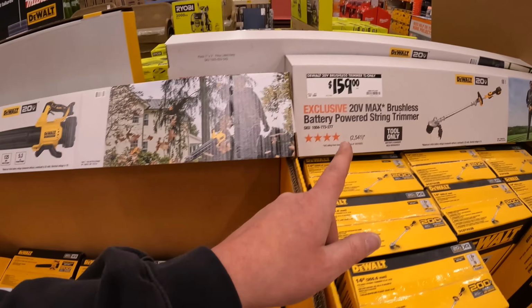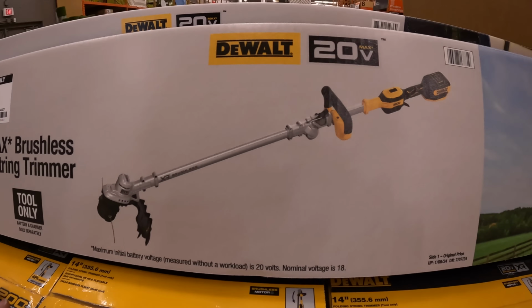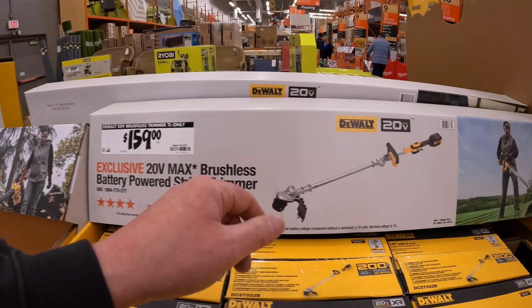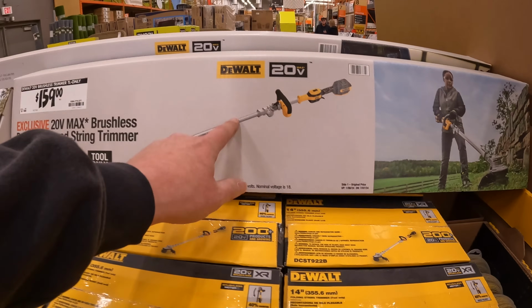Or this is a fantastic deal, $159 for the brushless string trimmer by itself, tool only. That is a fantastic deal. Get this while you can. This expires, oh snap, July 7th of 2024. So I do want to get this one.